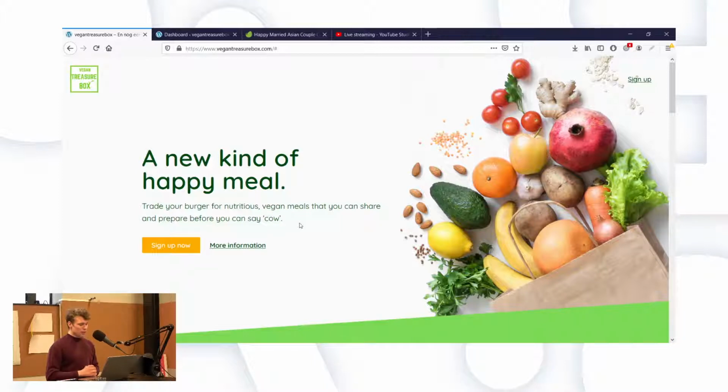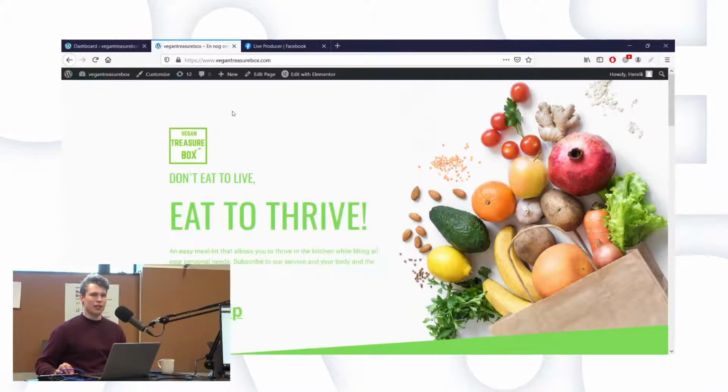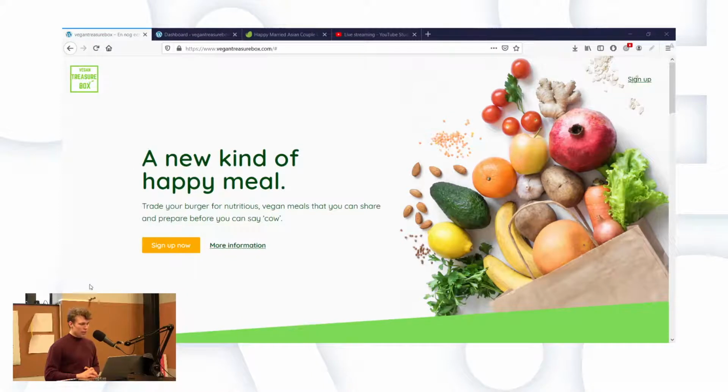So we went from, don't eat to live, eat to thrive. We went to a new kind of Happy Meal, which is of course kind of playful, and it also refers to something special that you guys are doing. You're adding a little vegan surprise in every treasure box, hence the name, and it really emphasizes the fun part of it, but also makes people curious about what is coming next. So that's a good attention grabber that we created last time.